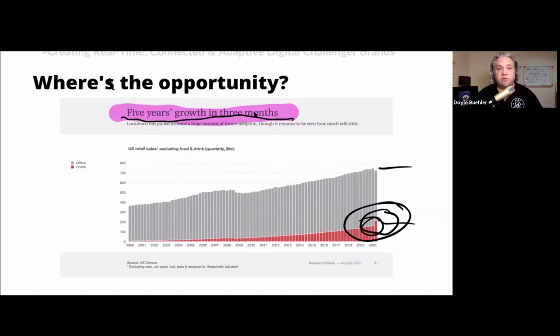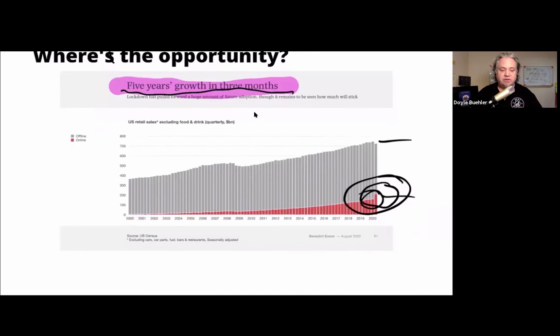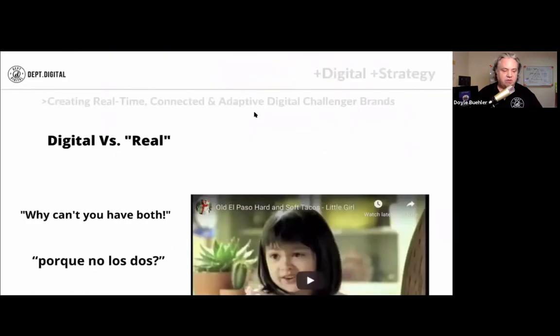So it's huge, what I'm trying to say. 5 years growth in 3 months on average. Okay. And this is the US. No, I don't have stats for Australia or UK. So if you do run across them, I do love stats, so please send them over, and I would really like to go over them. But that's really where things are at in terms of what it is and how can we actually move forward.